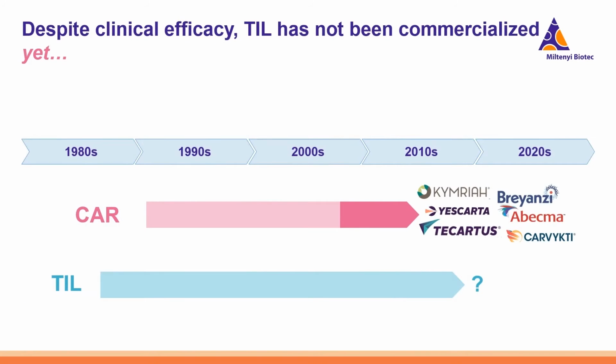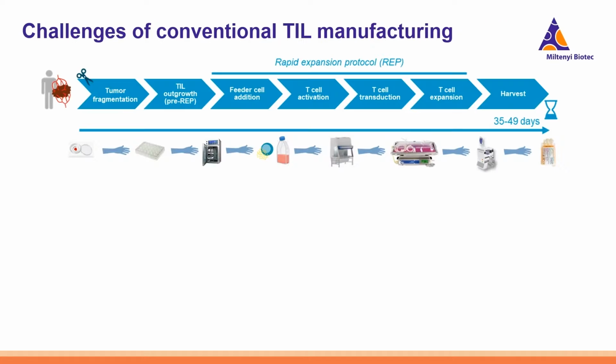However, when we look at this in historical time perspective, we see that whereas CAR therapy, which emerged later, has already been translated into several commercially available drugs, TIL therapy has not been commercialized to date after almost 4 decades. And this is partially because of high costs and complicated manufacturing procedure. Well, I need to note that we do hope for the first TIL-based drug approval early next year. Talking about complicated manufacturing, let us look at this process step by step once more.